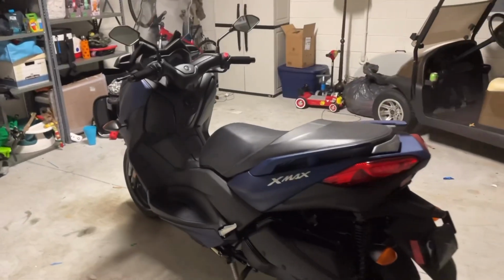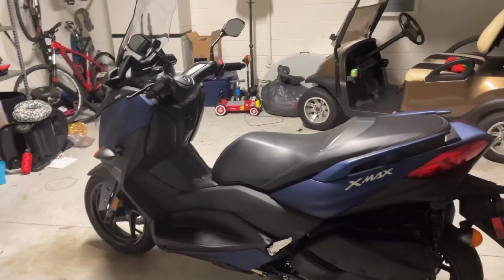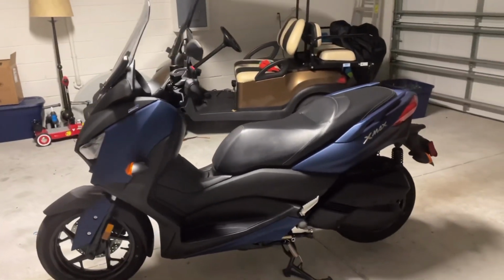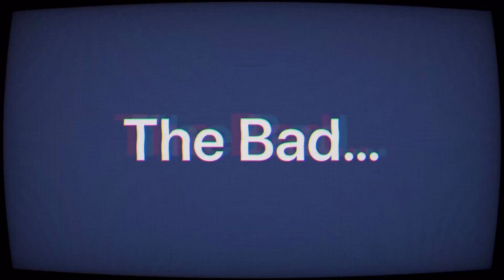The sub 400 pound weight, 60-inch wheelbase, and larger tires make for a fantastic handling machine. It's both stable and surprisingly nimble.